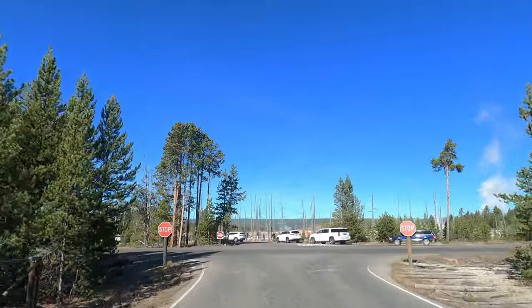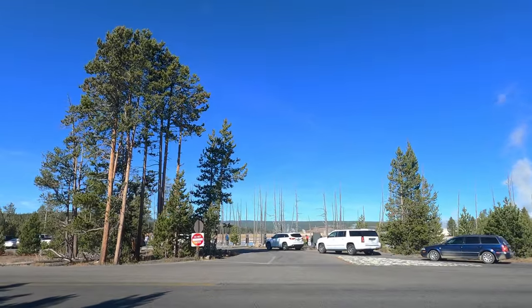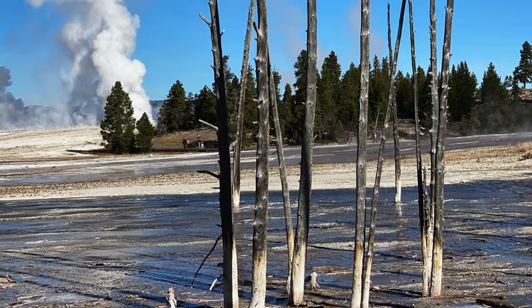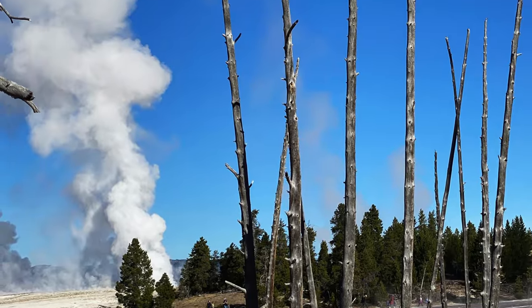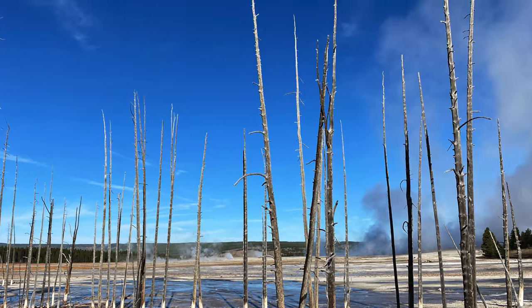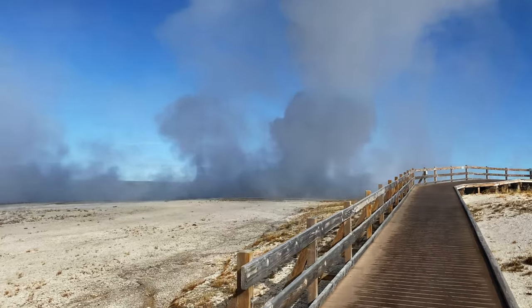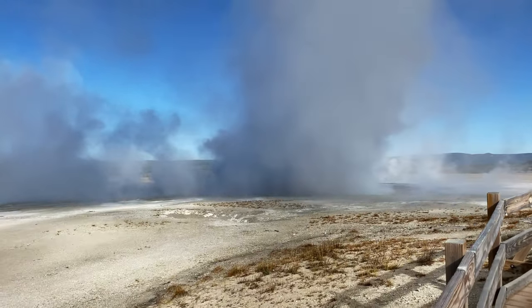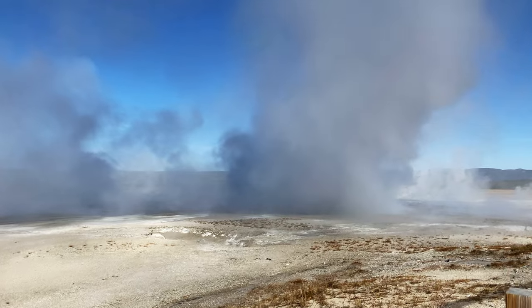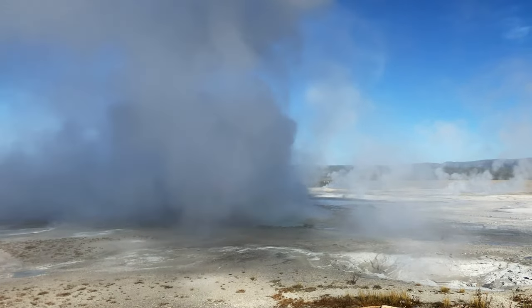Right across the street from Firehole Lake Drive is finally a stop to walk around at. It's the Lower Geyser Basin area. I'm not sure why, but I love these trees. They're called Bobby Sox trees, and the name's pretty cute too. It was pretty cold on the day that we visited the Lower Geyser Basin and the fountain paint pots, and that causes everything to be really foggy and hard to see, and it just makes it a little less impressive than what we're used to seeing in the park.